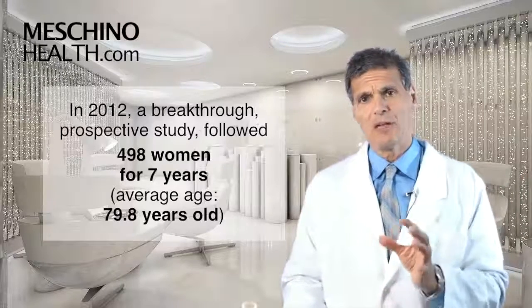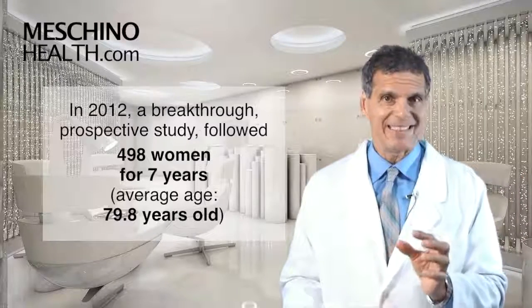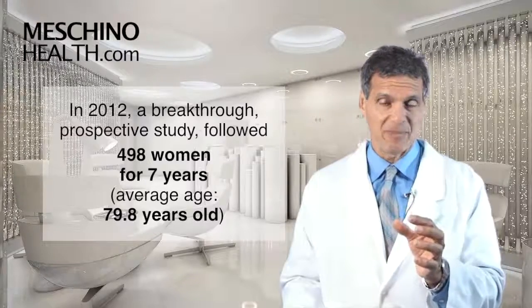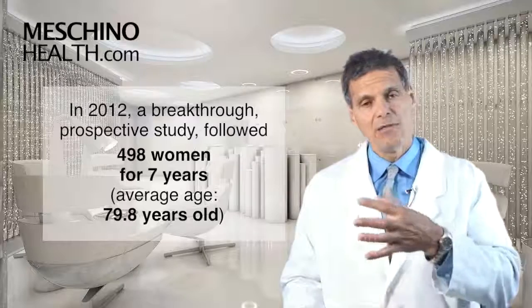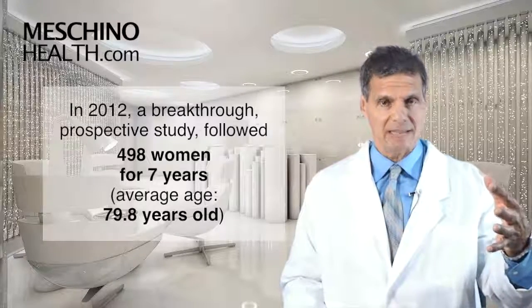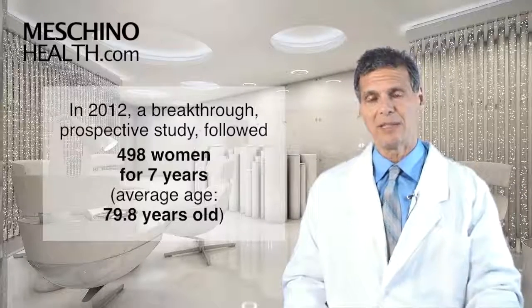So the researchers followed 498 women, and the average age of these women was 79.8 years old. So they're almost 80 years old, following them for 7 years as they get older during that 7-year period.